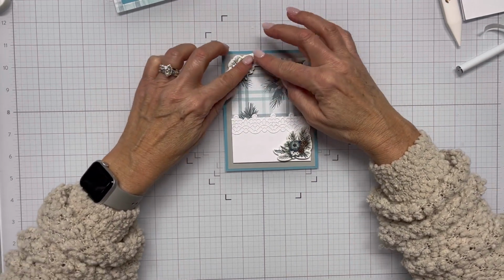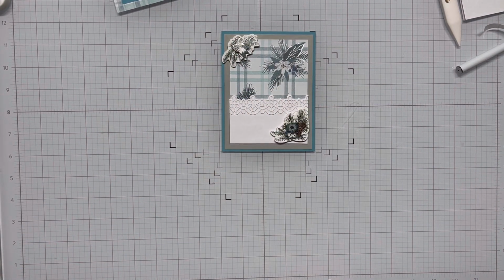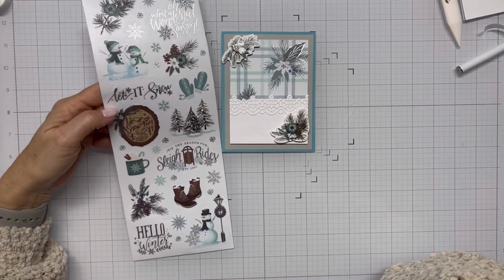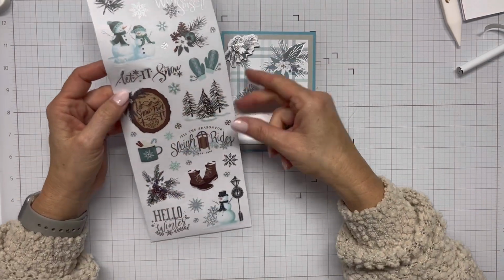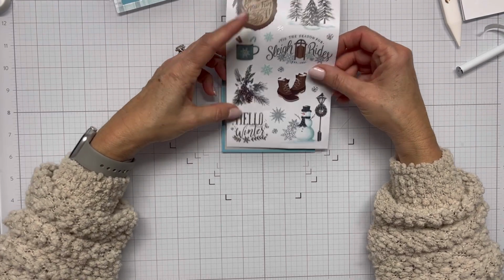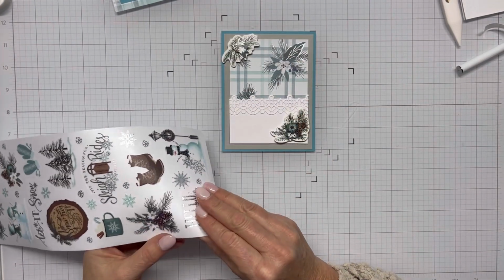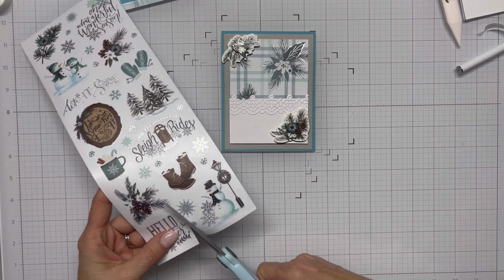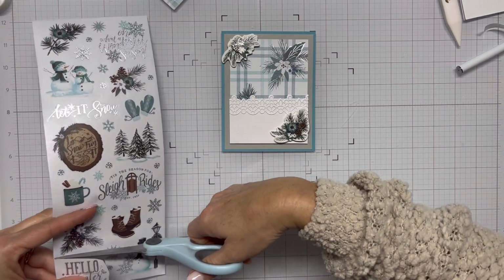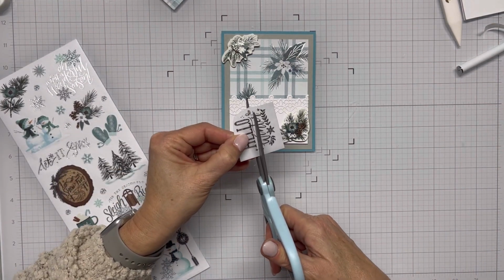So I'm going to lay that there. I think that looks pretty. And I want to put something here, but I'm not sure that any of these will work, because I'll tell you, these are clear. And so I don't know that they'll show up very well on there. I could do, let me see. I wonder if I could cut around this one. Because I might be able to just cut that hello off of there.